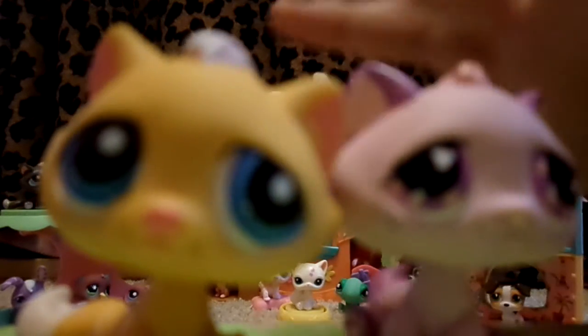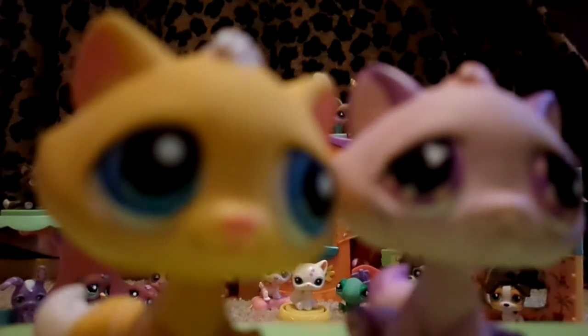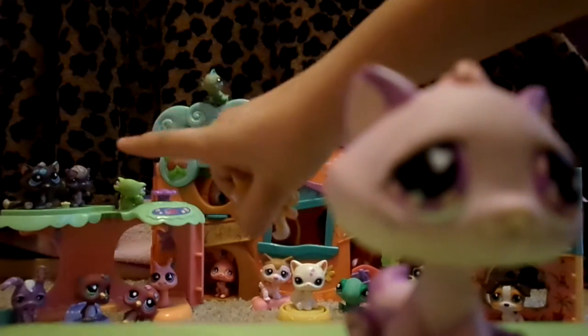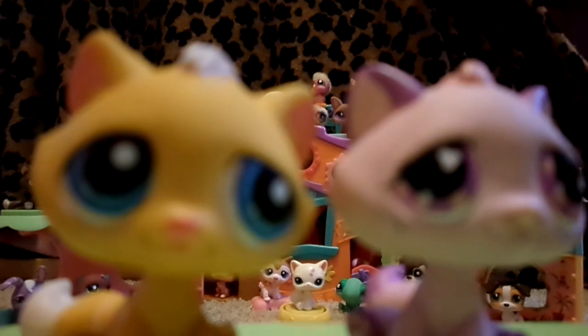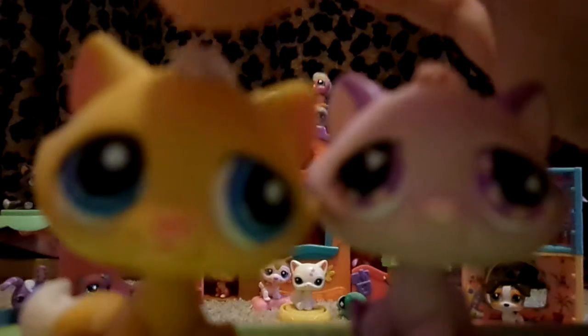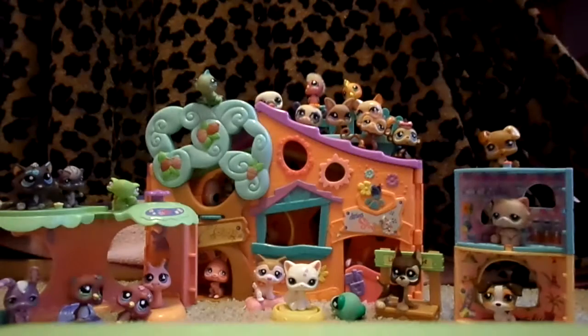An orange one as the boy and a pink one as the girl. And I did show the one in the background. You can see him right here. He's a little grayish. But here are the two cats. I like the blue eyes on this one. Reminds me kind of like a cat in a book that we read.